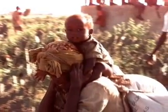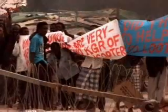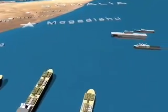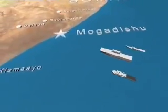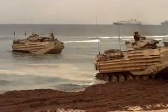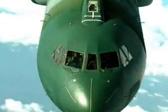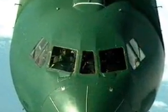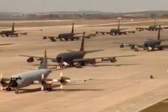By December 9th, the situation ashore has reached a state of extreme volatility. The 15th MEU is ordered to land at Mogadishu and secure the port and airfield to support the introduction of follow-on forces, including the Maritime Pre-Positioning Force and a Marine Expeditionary Brigade. Two days later, on December 11th, strategic airlift from the United States begins to land 1st Force Service Support Group forward.